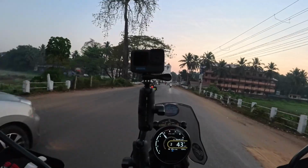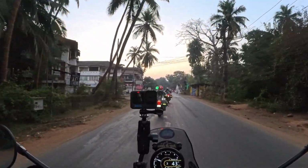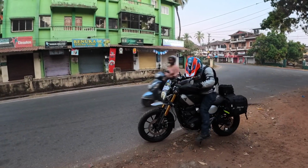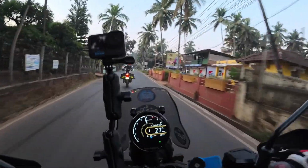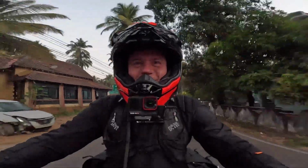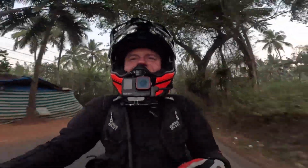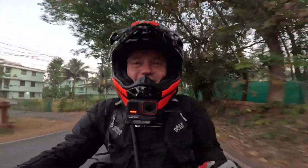Welcome back to India. First thing I noticed about their bikes is the LED lights on the back are beautiful and bright. Whoa! Oh, Jimmy in front, I've noticed he's got mirror problems already. It's spinning round. So for the next 10 days, we're going to highlight the good, the bad and the ugly about all 3 of these bikes.